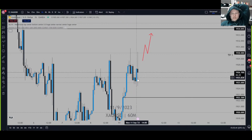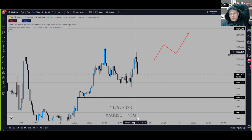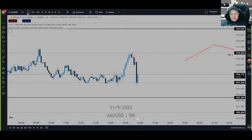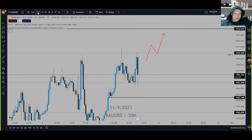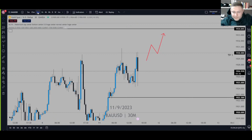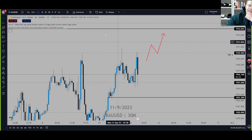I mean, we've just got indecision coming into the session. You can kind of see that now, how we had the move up, pushed down, and we're not even breaking 25. That 1 hour top wick draw could be the play with a 5-minute structure pullback. Yeah, that's what I would like to see. It's just such a delicate area.